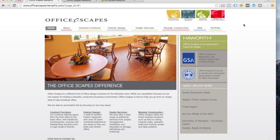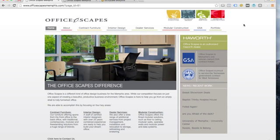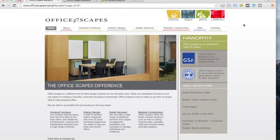It tells you how many visitors you're getting, and where those visitors are coming from. Are they coming from some kind of industry association website? Are they coming from the Better Business Bureau? Are they coming from Facebook or Google? And then where do those visitors go once they're on your website?